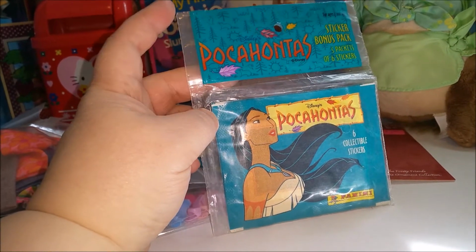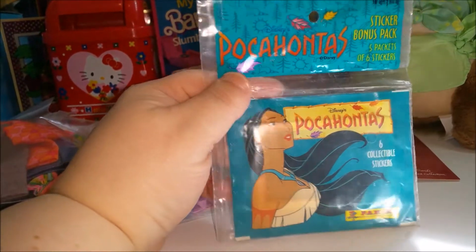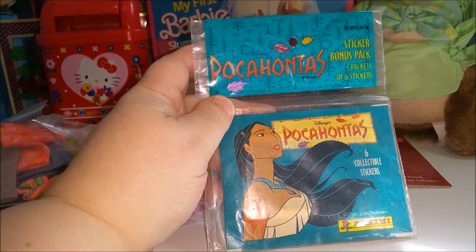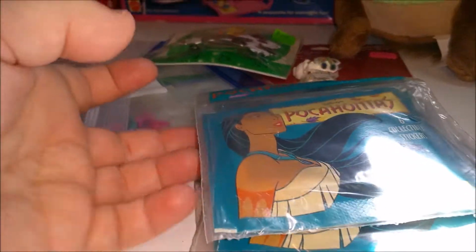Guess what? I can't find it for real cheap. So we might just be doing an opening video and just looking at the stickers, because nobody wants to sell me one of these books for real cheap. But I got a ton of packs of these because I only paid 10 cents a pack, and I thought they would make a fun video. That's another one of the things I got just to make a video for you guys.